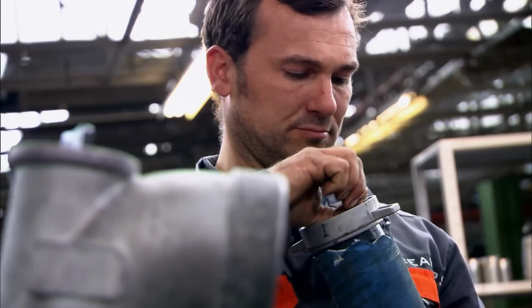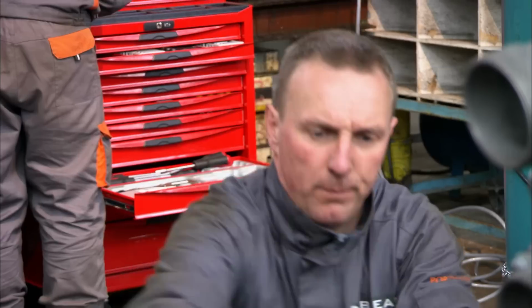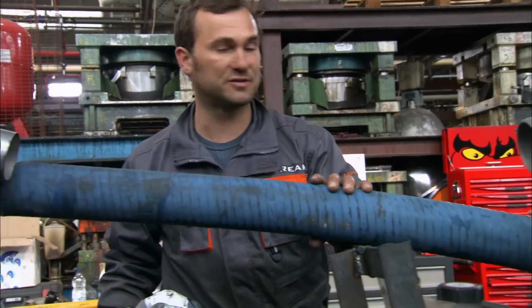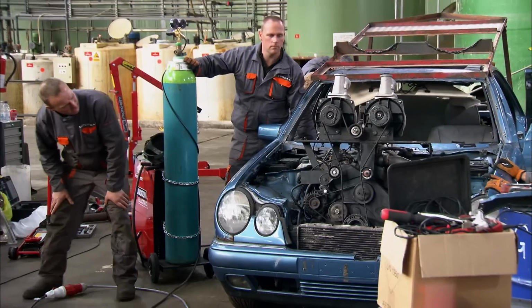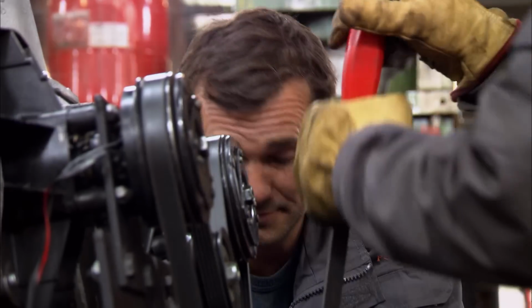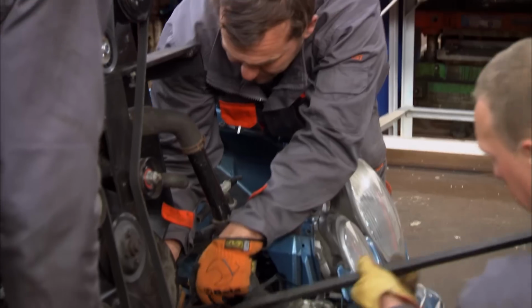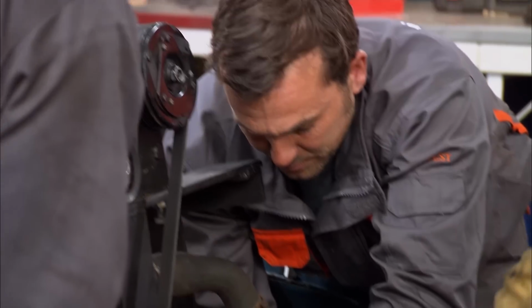Testing is less than an hour away, and R&R are installing their water pipes. This is the suction pipe on this side, which feeds the water from the tanks to the pumps. And it's the double pump system that most concerns Mark, because it's driven by a single belt. If the belt breaks, they'll have no water and have to rethink their design. Effectively, this is the bit that holds it all together. If this fails, there is a way around it. If it fails, we'll have to just weld one wheel to the other. Well, we'll find out, won't we?